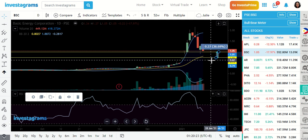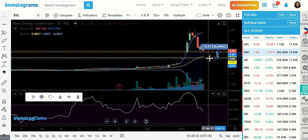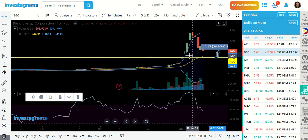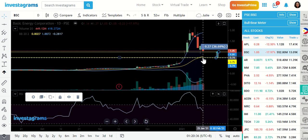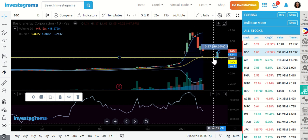So it's up to you if you want to be on the conservative side, wait for it to drop. But I cannot really say at this point if it is going to happen by tomorrow or in the coming days, but we will see. This is still a key level. So first level is the 1 peso area. Second level would be around the 0.75 area.